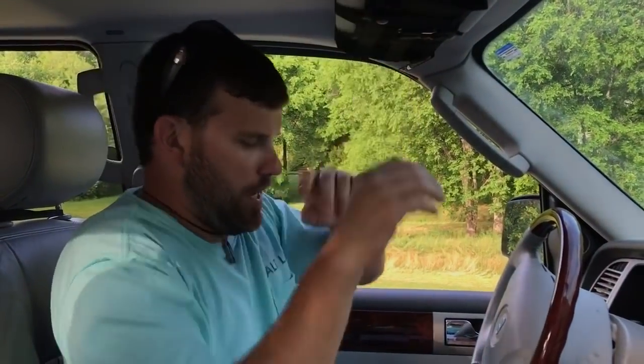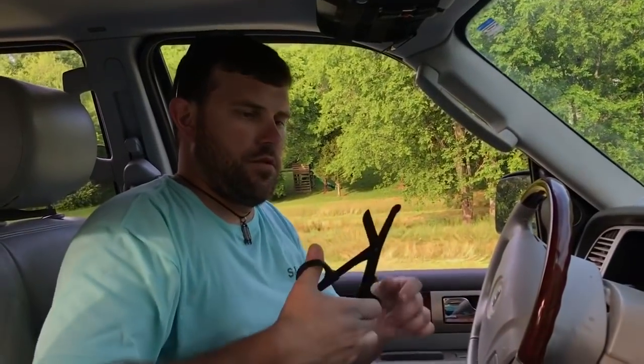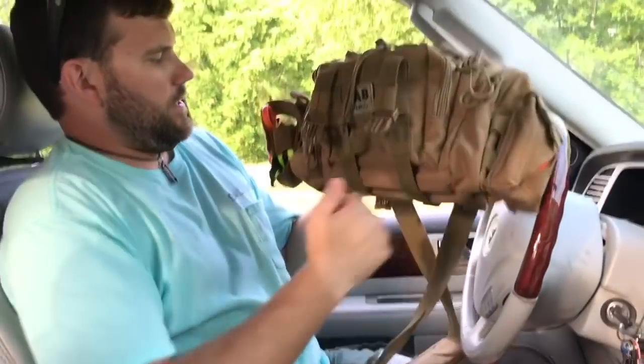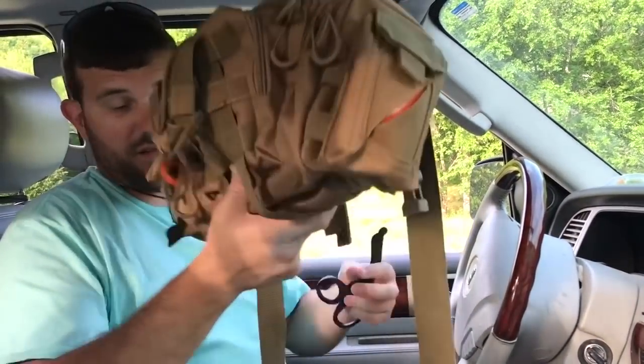All right, next up we have tactical trauma shears. All right, there. Now I have got in my vehicle right here, this is my first aid kit. Okay, it's got a little bit of everything in there. I've got some shears, I've got a tourniquet, you know, a little bit of everything, because we do off-grid construction, so you never know what you're going to get into.